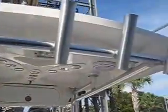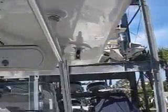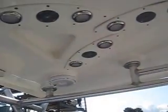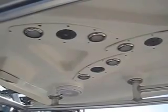Up over here, this was actually an added option on the back, basically a kingfish pole, your rod holders. Now let's take a quick look up underneath. This is actually an Ultima hardtop. You have three misters set up to your holding tank.